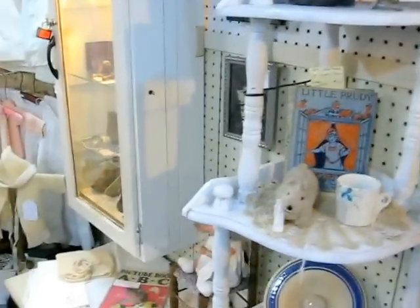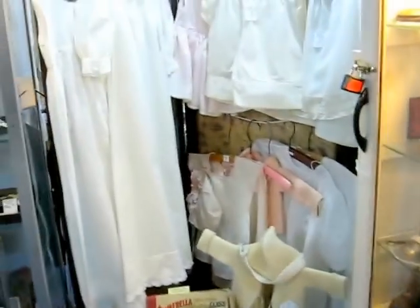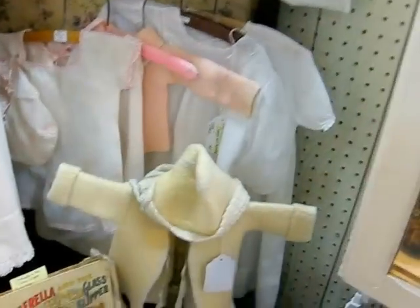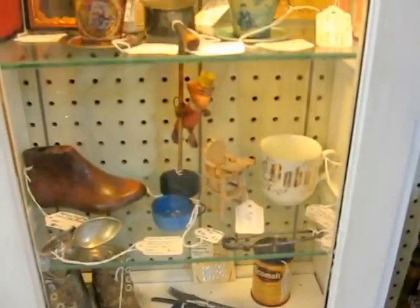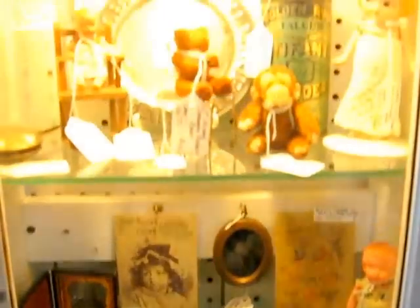And then this is the section that's devoted to children's things and infant wear that's from the 19th century and early 20th century. I have some more long dresses and sweet little sweater set there. There's a cabinet of smaller items that pertains to baby and infant collectibles.